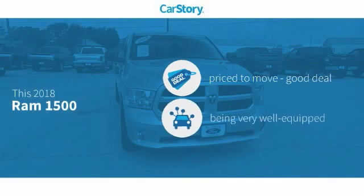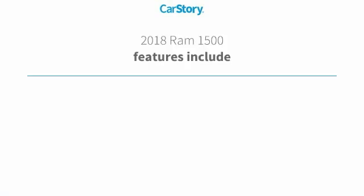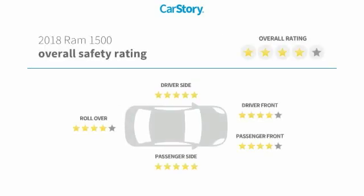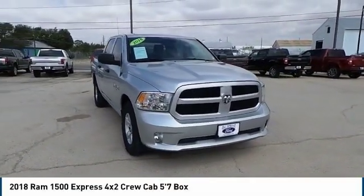Car Story research indicates this vehicle as being priced below the average market price. Loaded with features. Features also include satellite radio, rear view camera, heated mirrors, USB adapter, Uconnect system. With these ratings, you are going to love the 2018 1500.